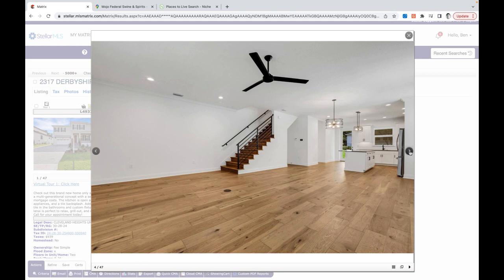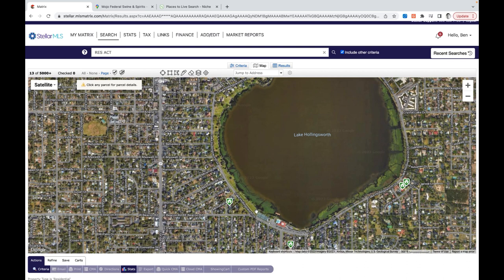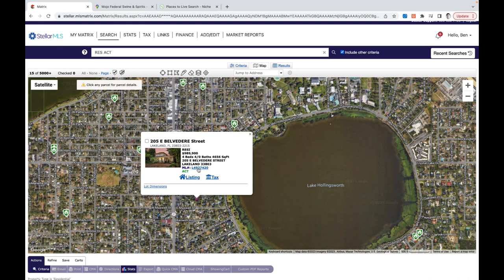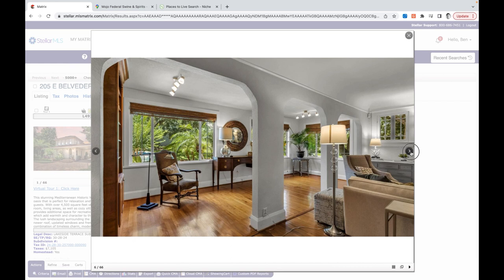So you got that, and then we can come back over here to the map, and then there's a couple of older ones. Let me find which one I'm looking for here. More of a historic style, if that's what you're looking for. Check that out. You got a little portico, hardwood floors, original, 4,500 square feet here, fireplace.